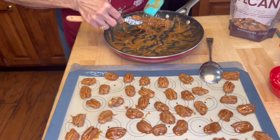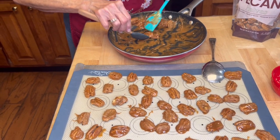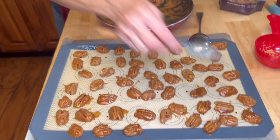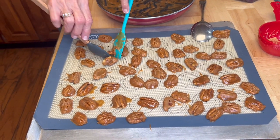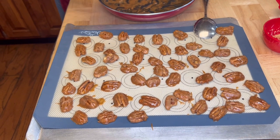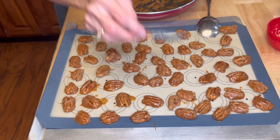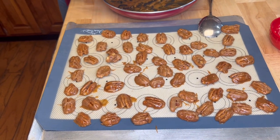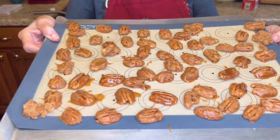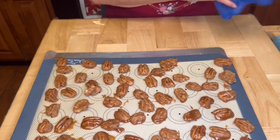All right, y'all look at this. Pecan Pantry pecans. These are some of the nicest pecans. They're big. They are just really, really good. All right, I'm about through. Y'all use a fork. You can handle them better with a fork. Look at there. Mmm. Oh my goodness. That is so good.